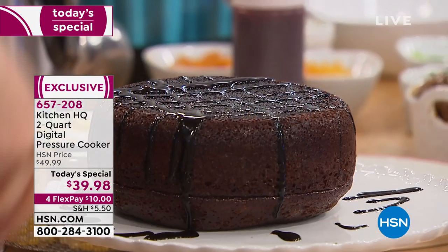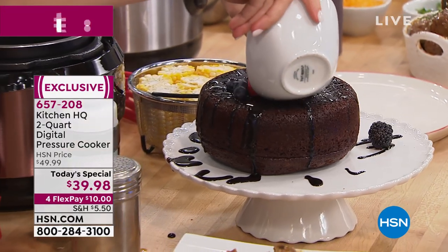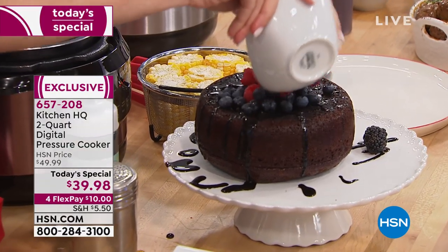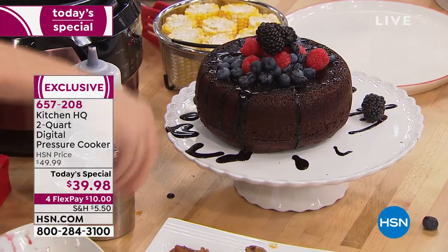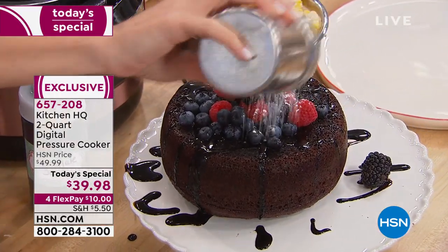I flip it upside down because then it has that nice flat top so that you can do your decorative stuff on top. So if you wanted to do a cream cheese, or two pretty layers, this is simple. Right now I just put some chocolate sauce, I did my berries, and now I'll just do a little powdered sugar on top.